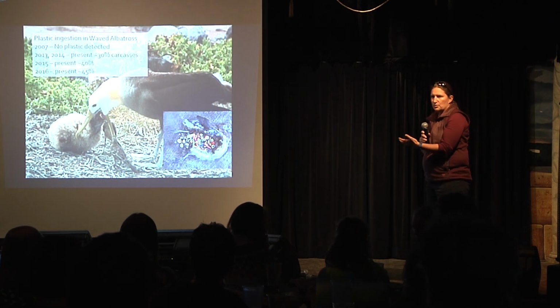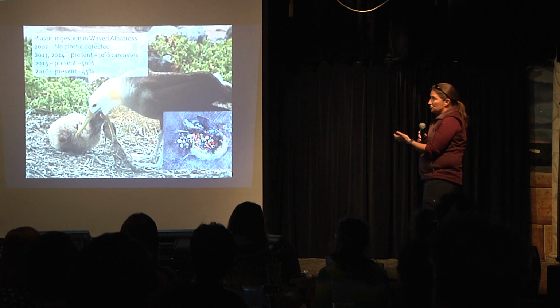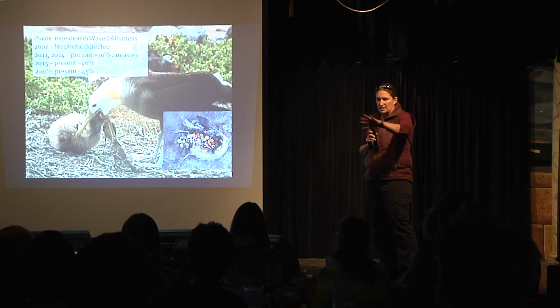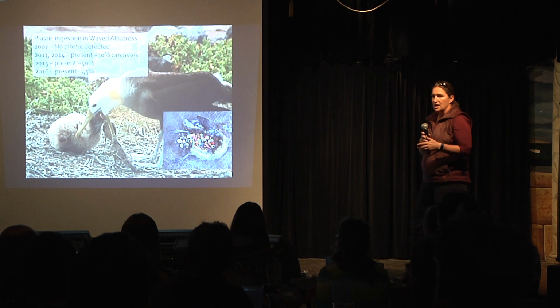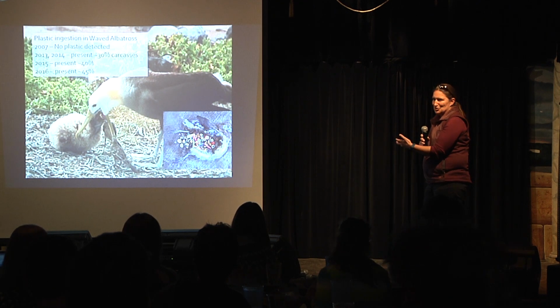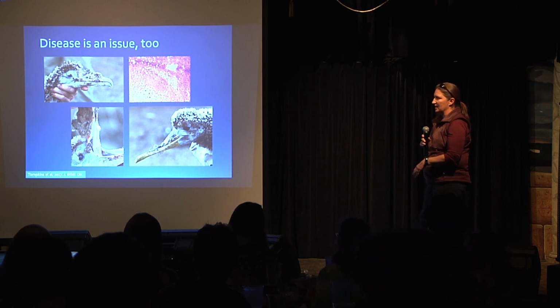What does this have to do with the waved albatross? Well, plastic is ingested by the waved albatross. These birds go really far out to sea. They take in a bunch of fish and squid. They come back. They feed their chicks regurgitant. And then the chicks are also fed these plastic pieces and die.